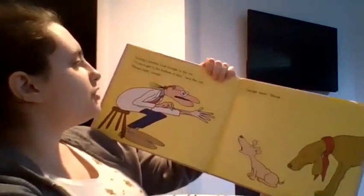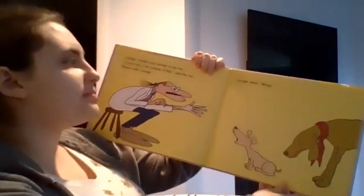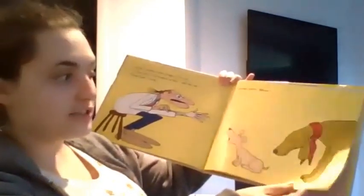George's mother took George to the vet. I'll soon get to the bottom of this, said the vet. Please bark, George. George went, meow. Uh-oh, he said meow again. This is turning into a big problem.